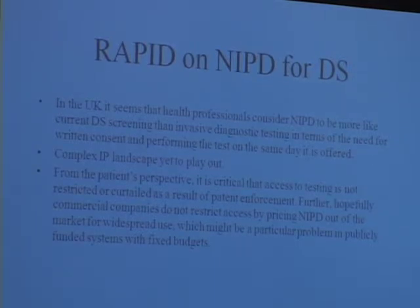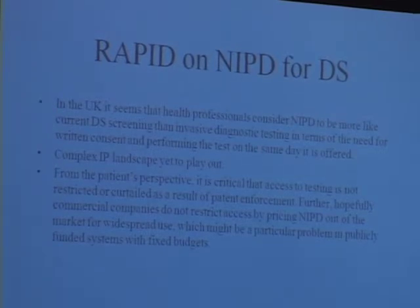Also, some research has shown that in the UK, health professionals seem to consider NIPD to be more like Down syndrome screening than invasive diagnostic testing, in terms of the need for written consent and performing the test on the same day it's offered. And this is a concern. There's also hesitation because the very complex IP landscape that has already been laid out for you has yet to play out.